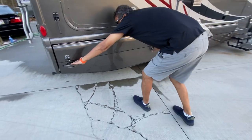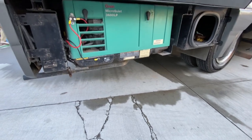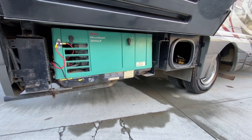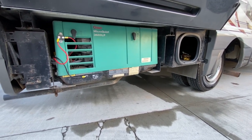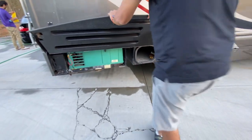All right, so did we open this? No. Nope. Okay. That's where the generator is. That's right. You got a 3600 watts LP micro quiet generator. I believe I saw it. It's got like 300 hours, but we're going to verify when we get back in. Got a little storage up here next to it.